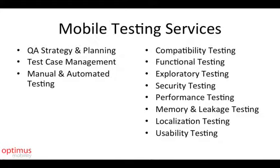So our mobile testing services are focused on quality assurance and making sure that you're launching high-quality applications. We can start at the very beginning of that life cycle with QA strategy and planning, test case management, and then get into the manual and automated testing. On the right there, you can see a list of the types of testing that we conduct: compatibility testing, functional testing, exploratory, smoke testing, security performance.